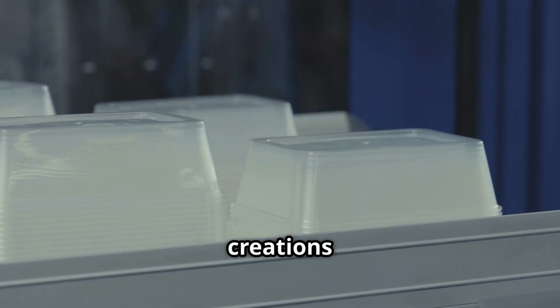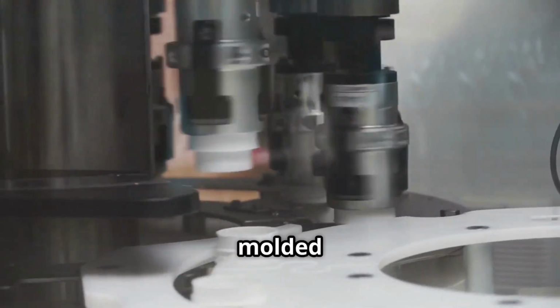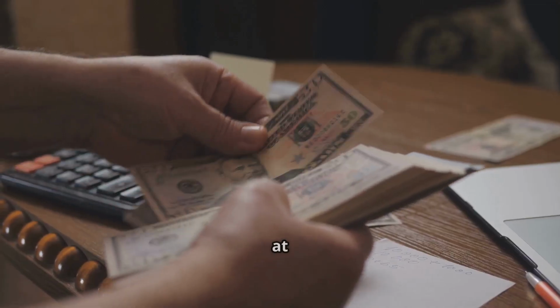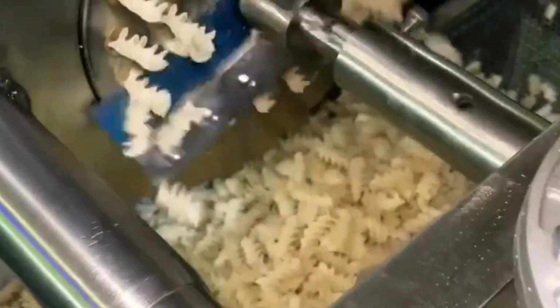You can sell those molded creations for a pretty penny. This machine can produce 100 to 200 molded pieces per day, so you're looking at a potential profit of $300 to $1,000 per day.